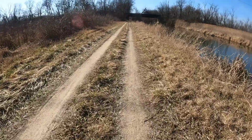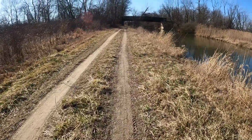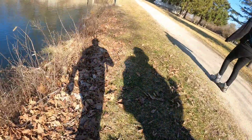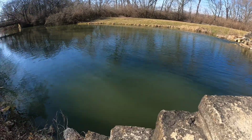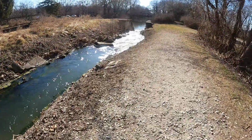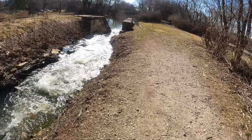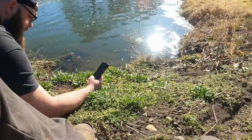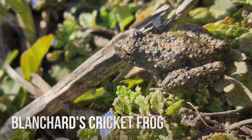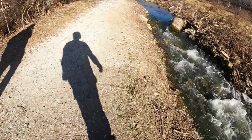All right, we've done walked most of this path. We're coming up to our little checkpoint bridge here. Well, yeah, let's just hope we find something here before we go. We have a cricket frog right here. No snakes, but cricket frog is sick and he's taking pictures of his. We already got. No water snakes, no queen snakes. I sound pretty bummed. I'm bummed.